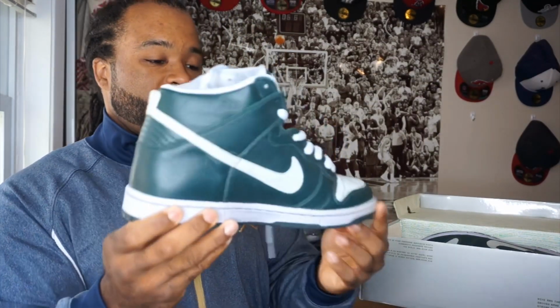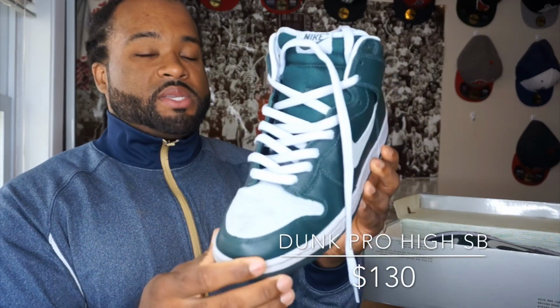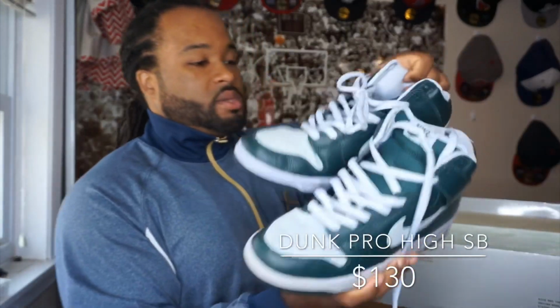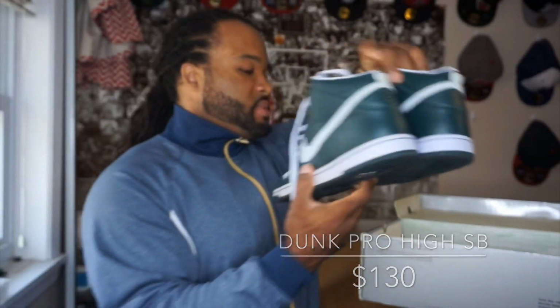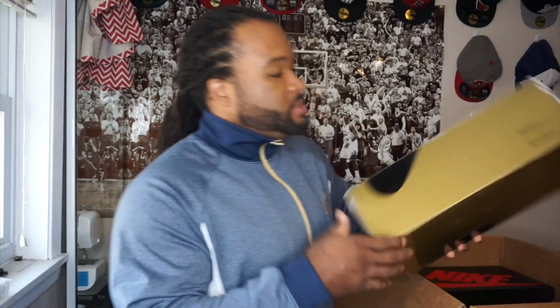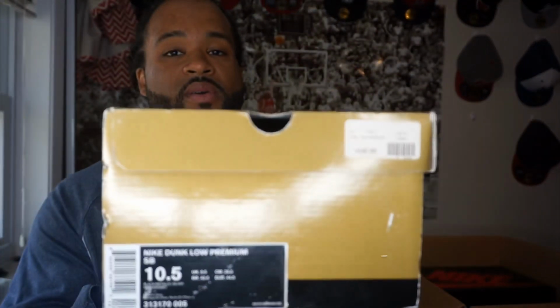These are a size 11. Pretty clean, pretty good condition. Does have some wrinkles in the toe box. I don't know what these are. I've never seen them. I know Nike SBs and all that, man, they got a million different colorways. So I'm gonna get this other one out the way while I'm lost. I might as well go and stay lost. We got a Nike Dunk Low Premium SB in a size 10.5.